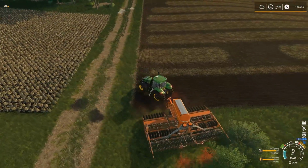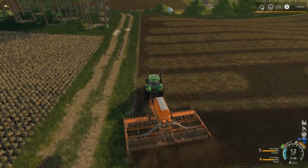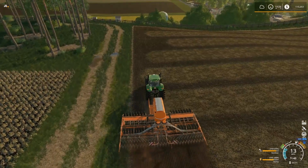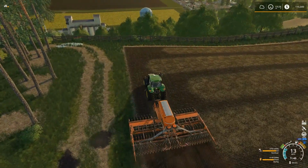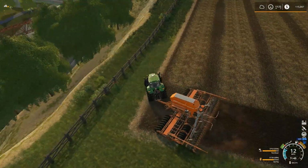I kind of think in Farming Simulator that if you've got crop destruction on and you go in another farmer's field, it should be kind of like Farmer's Dynasty. When you go to another farmer's field, if you go over their crop and you destroy it, you've got to pay them for the crop that you destroyed if you've got crop destruction on.